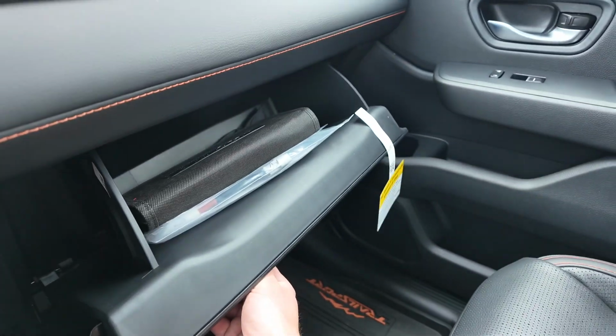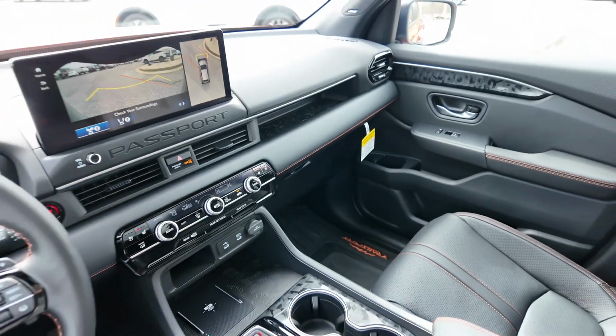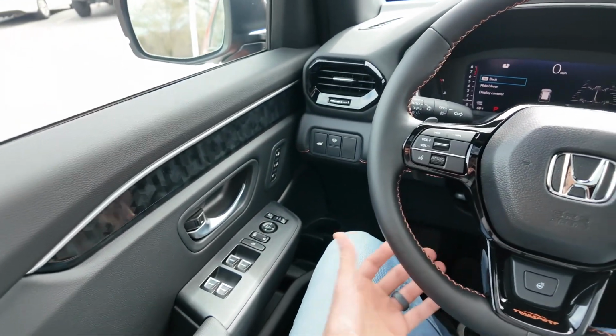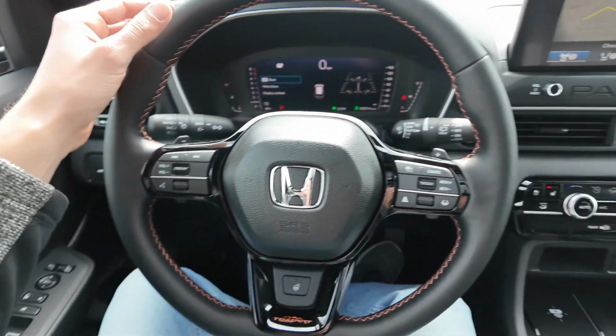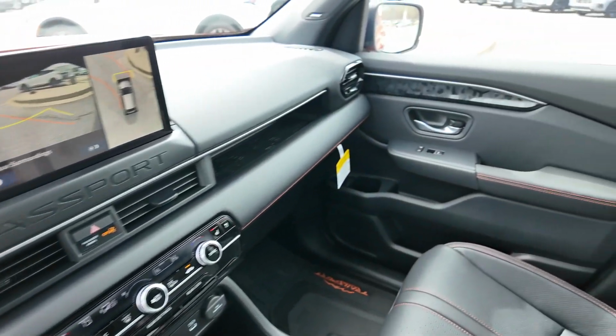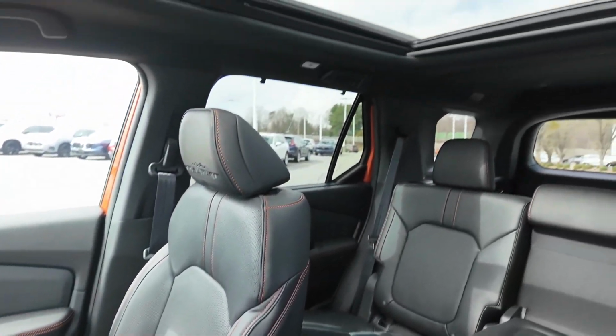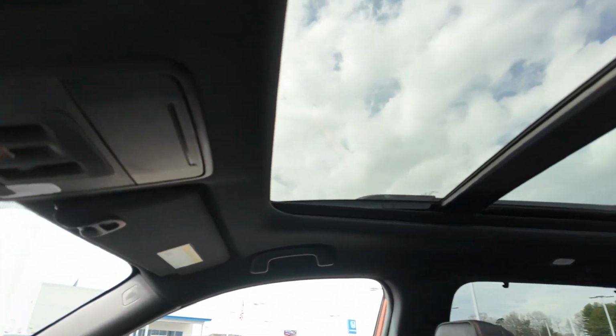On the far right side, massive glove box as expected. And then one last look at the interior. Honestly, this looks really nice. Everything you touch feels pretty good, has a good layout, feels like a modern car without being too crazy or complicated, great use of materials. And then once again, that massive panoramic sunroof.